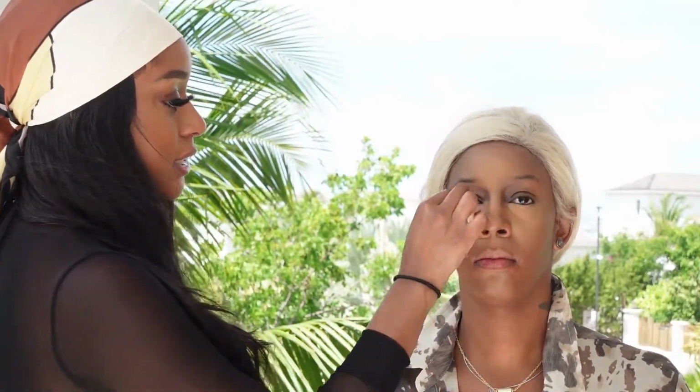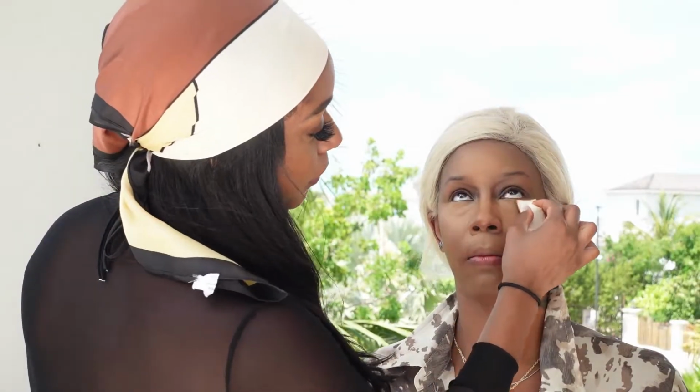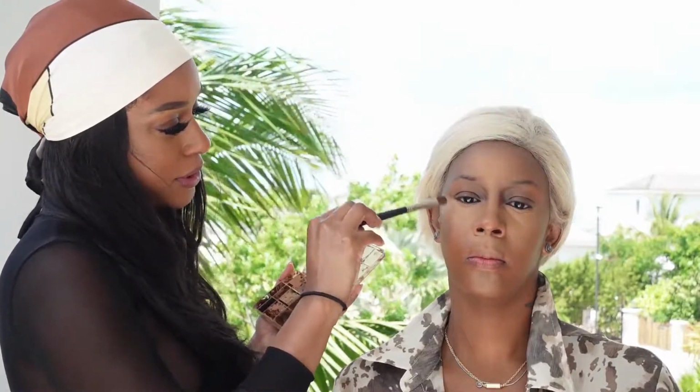See, what I like about highlighting is you're getting all of your undertones when you highlight, you know? Your foundation is just so flat. When you put your highlight on, it brings out all of those undertones in your face and gives you more dimension. Alright, so now we're going to contour. I'm going to go in with a nice warm brown. I'm getting her cheeks and flicking my brush up.